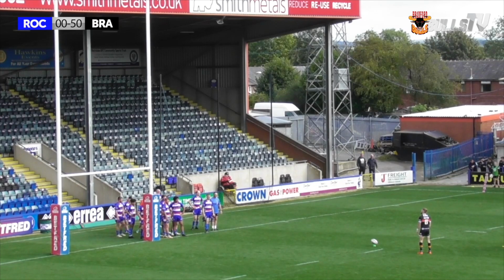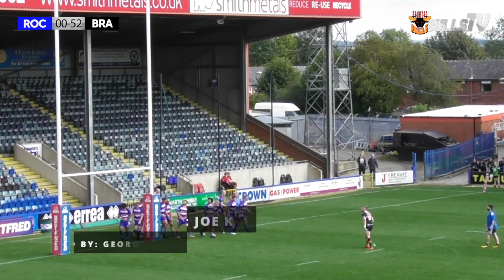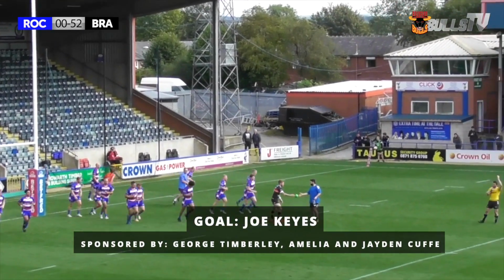Lines up a kick to convert his own try, bang in front. You can bet your bottom dollar he'll get this one between the H, and there it goes. Rochdale Hornets 0, Bradford Bulls 52.